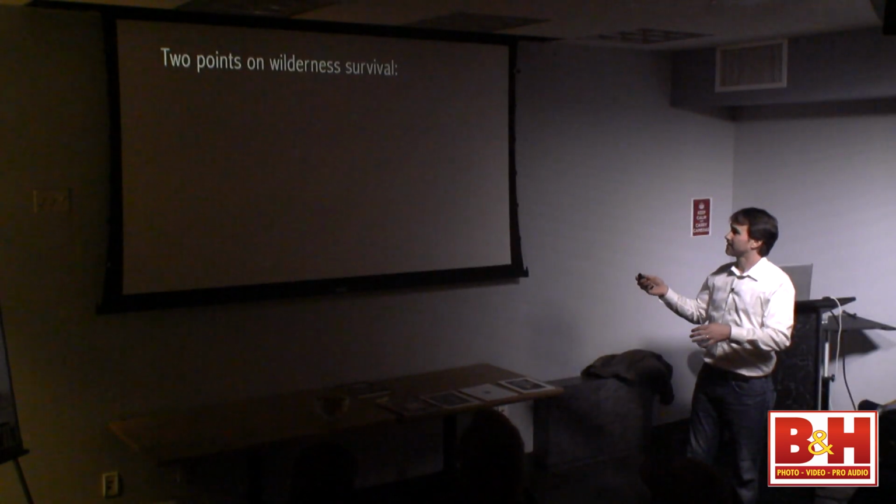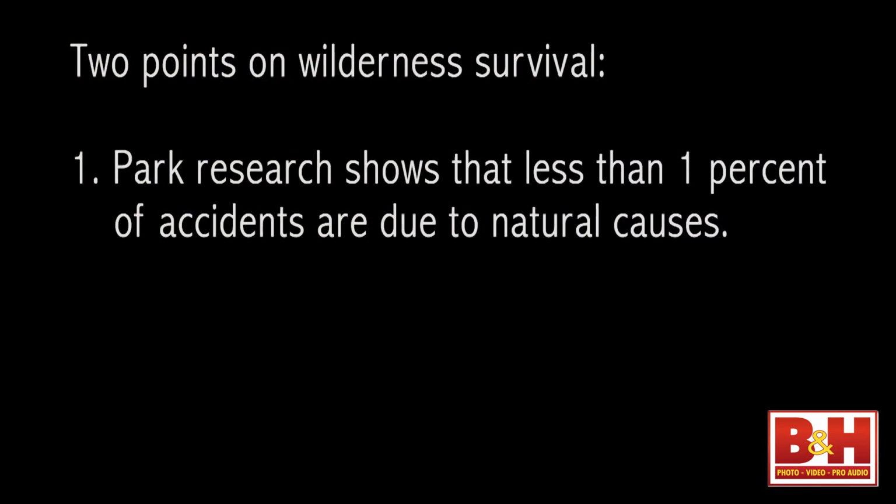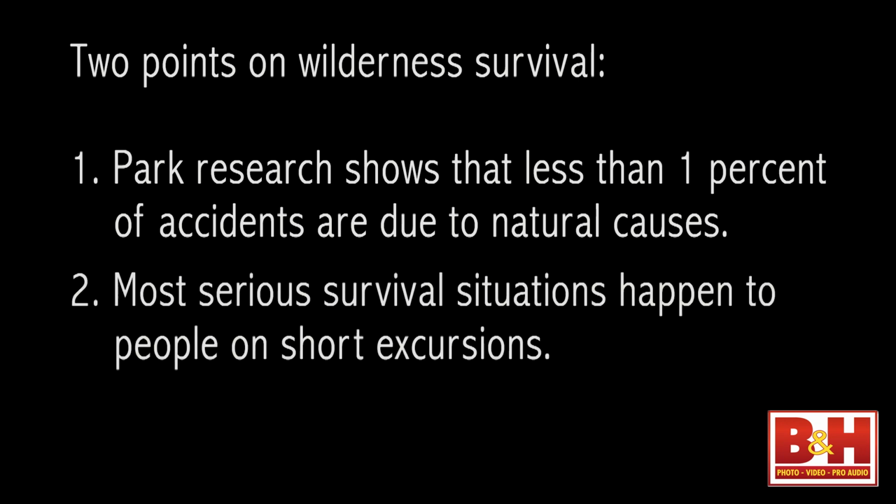And we'll go through this quickly because this isn't what the lecture is about, but I want you to think about it. So, 2 points on wilderness survival. National park research shows that less than 1% of the accidents that happen are due to natural causes. So being caught in an avalanche or a rock slide, or being attacked by a bear, that's not what usually gets people. It's usually people creating accidents on their own. And the other thing is that most serious survival situations happen to people on short excursions. And the reason why is because the people on the short excursions think that they don't need to be prepared.